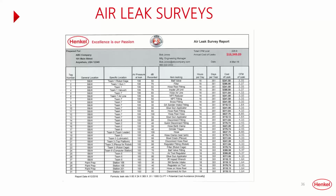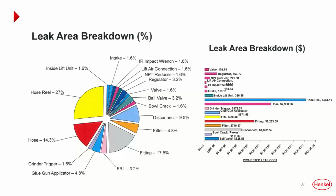So if it's something that interests you and you'd like more information on, again, please reach out. We'll give you a great breakdown, a report at the end that'll give you these charts and show you what the biggest cost of those leaks are and how it breaks down, so that you can hit the big ones first if that's what you're looking to do, and address the most costly ones in a timely manner.